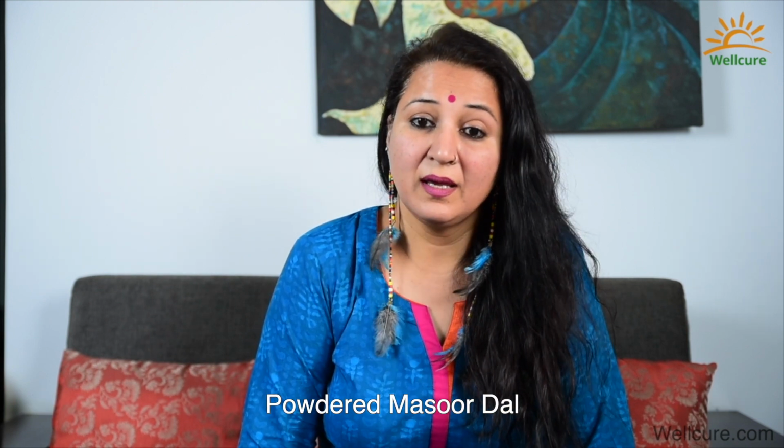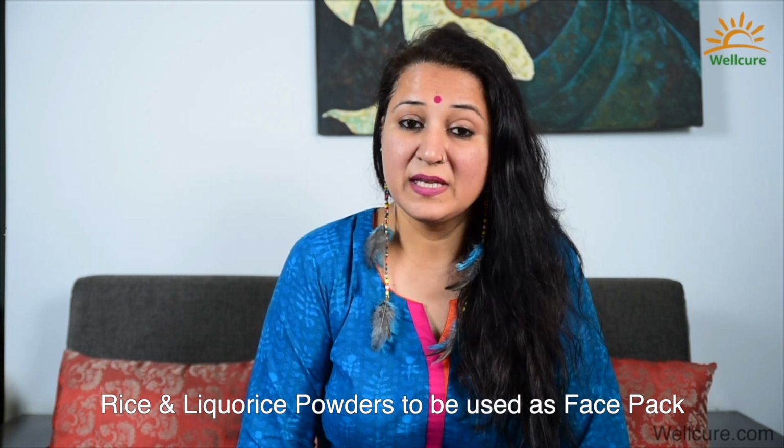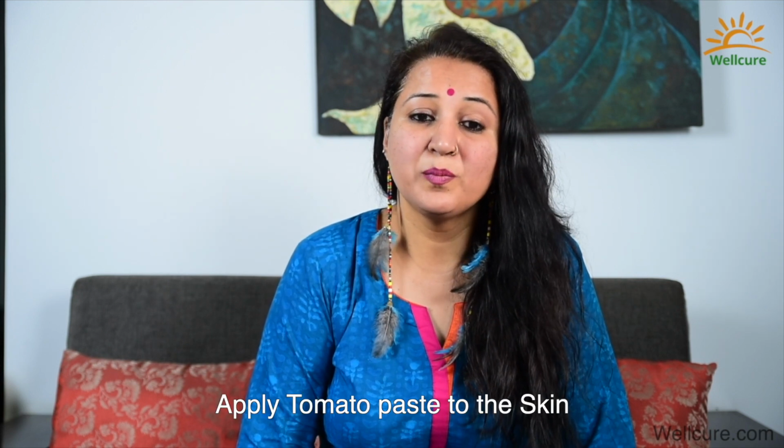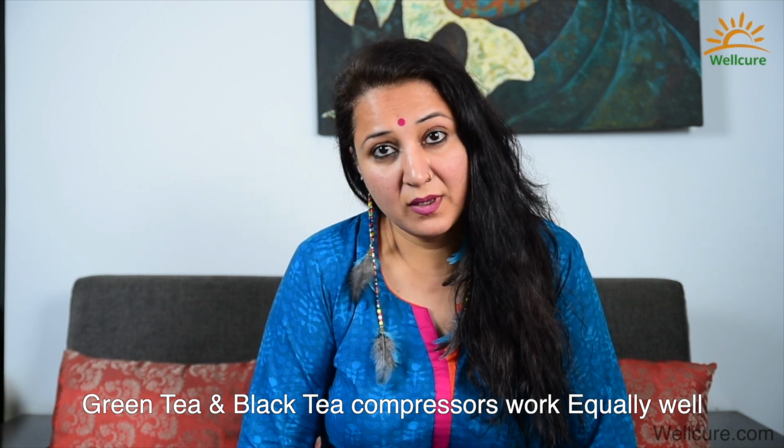Powdered masoor dal and rice and licorice powders to be used as face pack. Apply aloe vera gel as a moisturizer. Drink aloe vera juice daily. Apply tomato paste on the skin. Dilute apple cider vinegar compresses. Green tea and black tea compresses work equally as well.